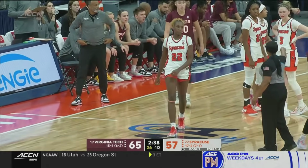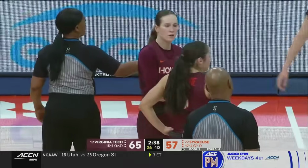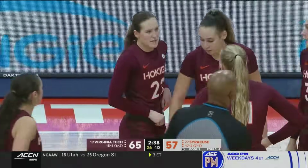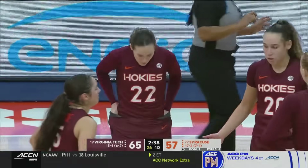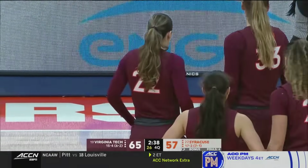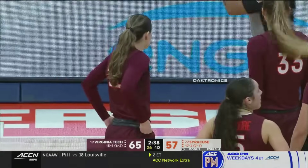Just hit that corner 3, Helen. It's been quiet. It has. It's been quiet, but it's been on target when they need it. And when Coach Brooks said she's the glue of the team, I don't think enough people talk about her, but he knows how important she is to be on the floor for them.